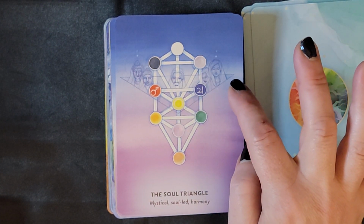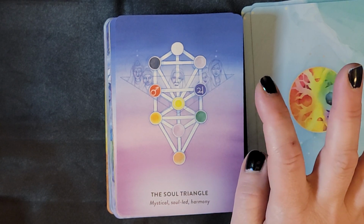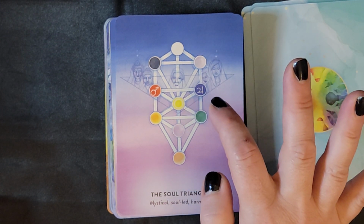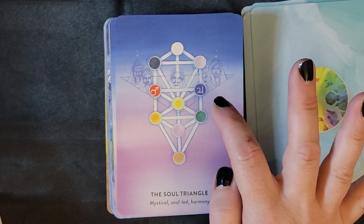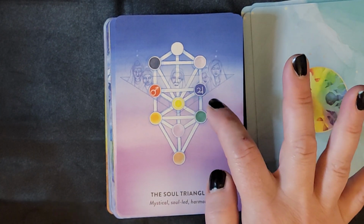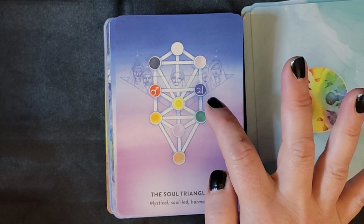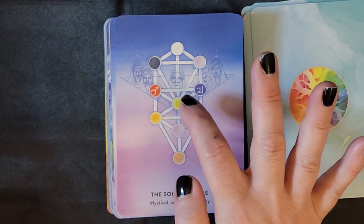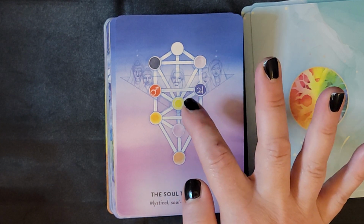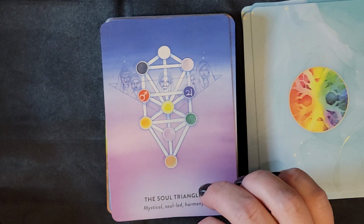It's the Daath, the Chesed, and the Gevurah that this one kind of cuts through. I'm trying to find the meanings for these three here. This one is, I just remember it now as kindness, even though it's mercy. This is severity. And then this is beauty. So it's almost like a balance, right? Then we have the next one. So that's the soul triangle.